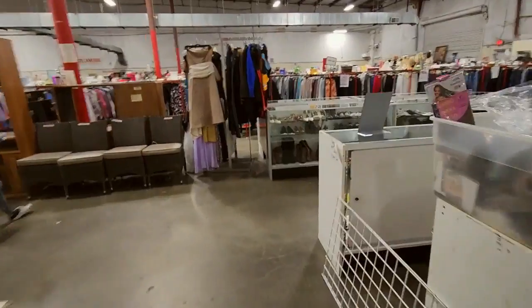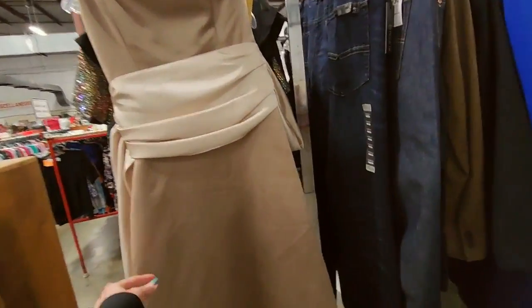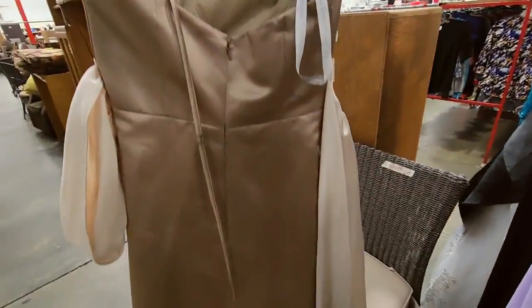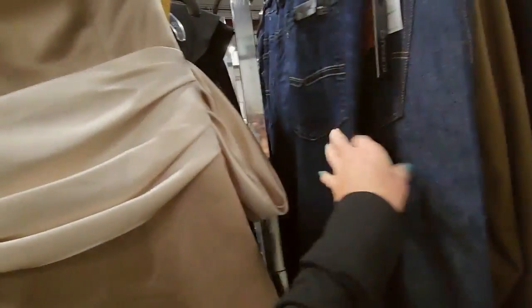That was cool. Oh, look at this pretty dress. They have these dresses over here. That is such a pretty dress. Look at that strapless dress. And it has this sash thing hanging down from it. Look at that cream colored sash. That's beautiful. I love it. I don't know where I'd wear it.